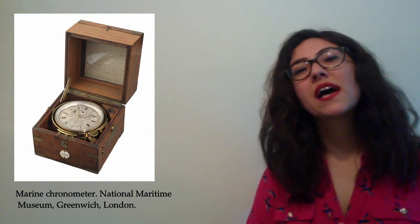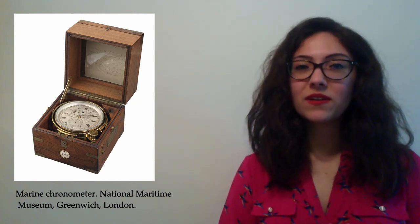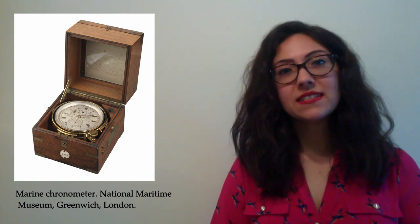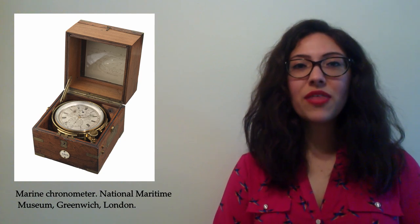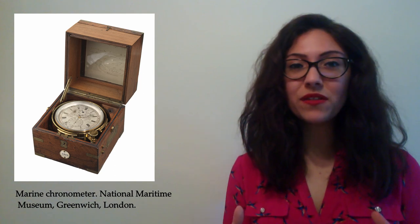Now, this chronometer played a very important role in getting Shackleton and his team back on their feet after something rather terrifying happened. Their ship, called Endurance, became trapped in ice in the Antarctic. Now, that was a very, very dangerous situation that the scientists had to deal with. Have a look at this photograph.